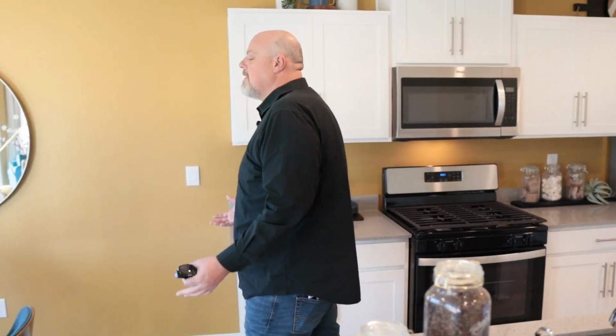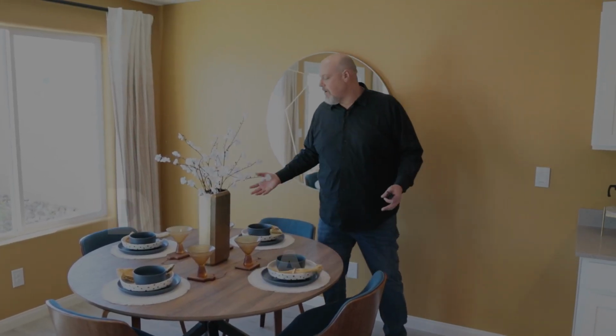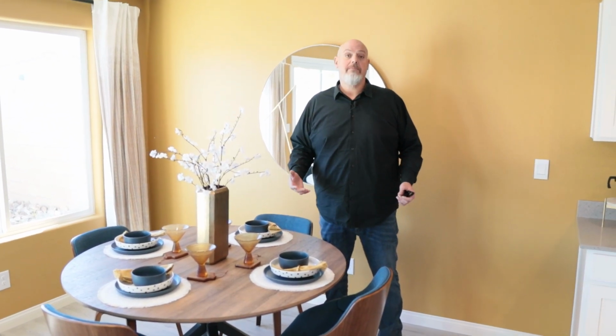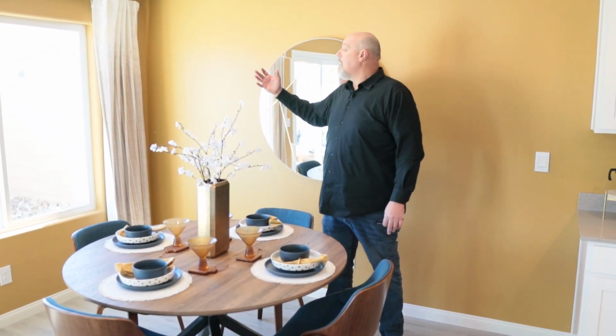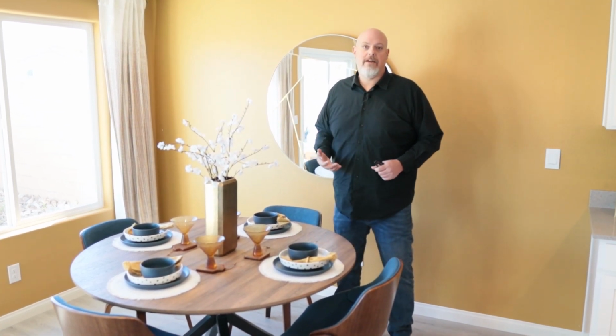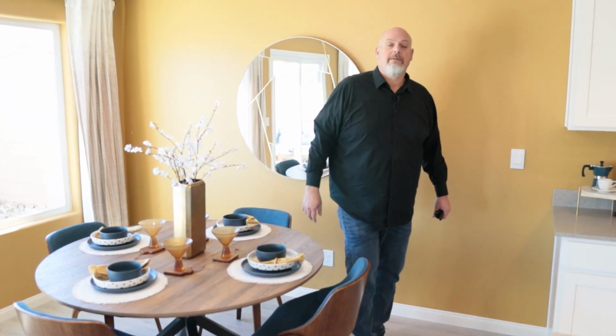Plus you have this really nice open dining area. They have a small round table in here, easily sits four. You could probably put something in here to seat up to six people and still have a comfortable spot. I love that there's a window right here so you can get that natural light. D.R. Horton really does decorate their homes nice. With the mirror, it really makes the room even that much bigger. Let's go check out upstairs.